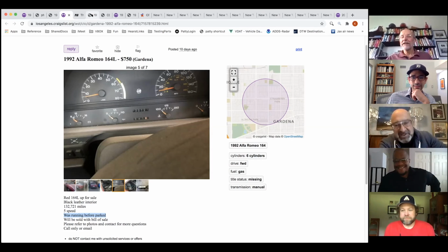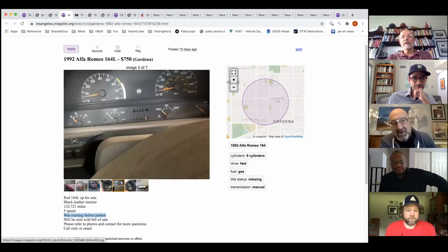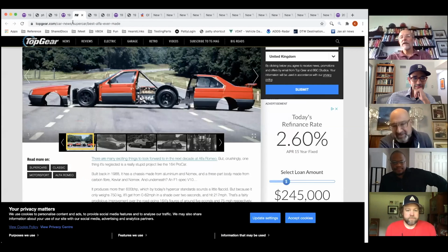When I was looking, you guys told me about this, and I was looking around too. I found a 164, and I almost sent it to you guys. I actually love these cars. You know, for 2 hours, they're great cars to drive. I would hate to own one. Yeah, that's what you need.